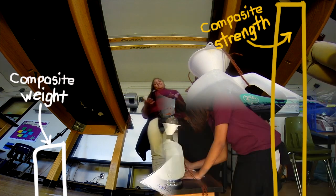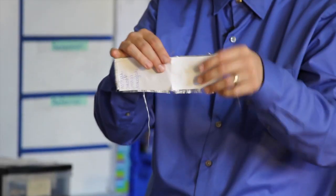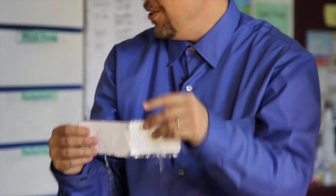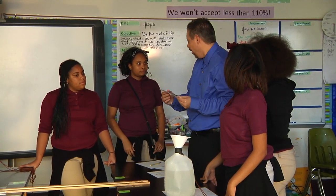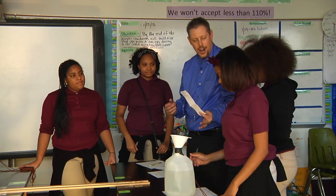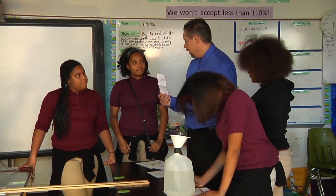You guys did great. Look at this, guys. The paper cut before the composite gave away. So the string on there actually cut into the paper before it had a chance for that composite to give away. That's awesome. Your composite held up great. How much? 106.55. 106. That's amazing. Good job, guys. And this was the one you built?